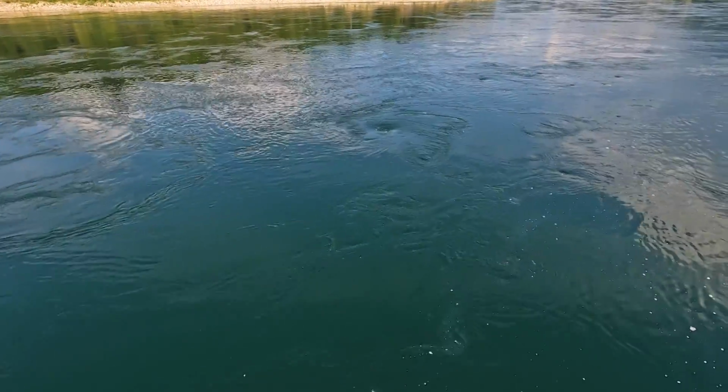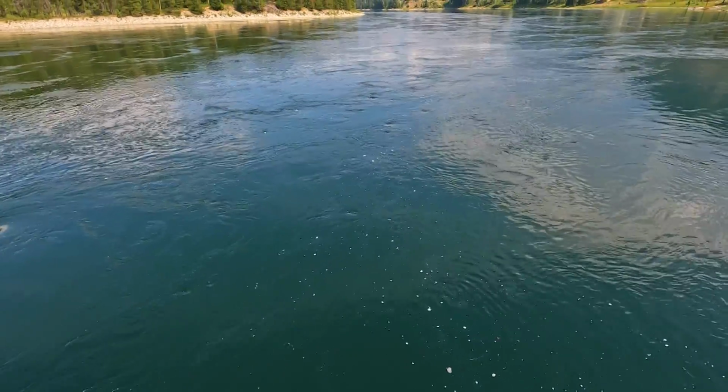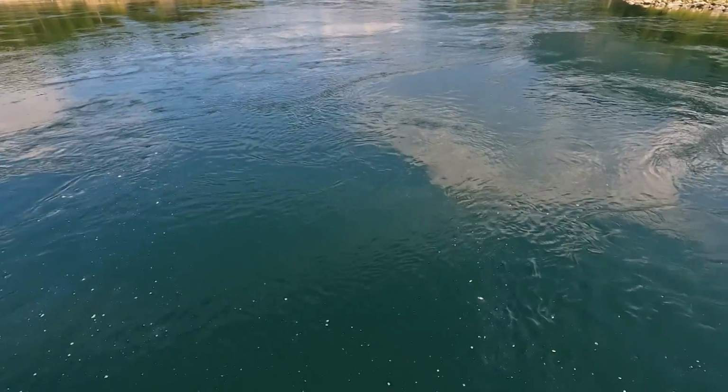It's technical fishing out here, right? You've got all these currents and flows, so it's not the easiest thing in the world. But it's very rewarding if you make the good cast. And you've got to be able to hold here, right? With your boat. That's why we've got that Minn Kota.